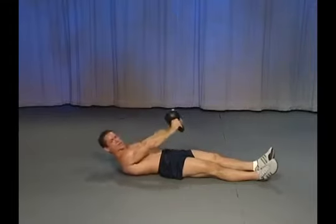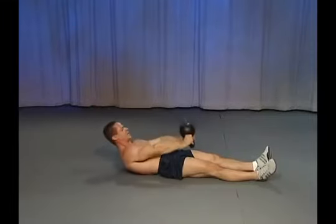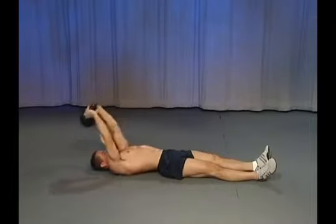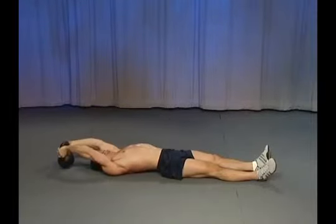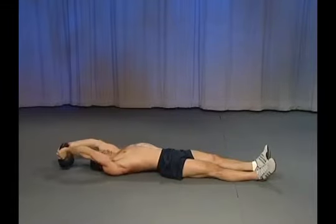Keep it moving. Push yourself. We're getting to the last couple of minutes here of this routine. Another 15 seconds.